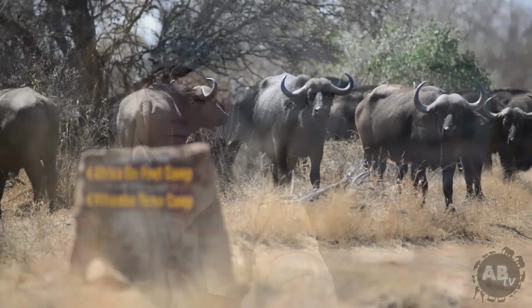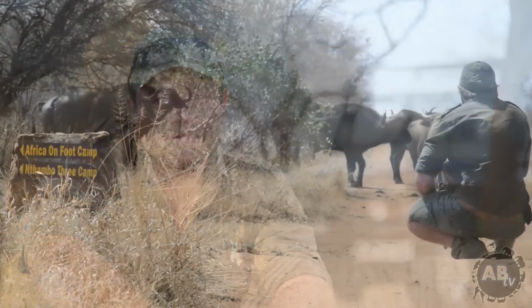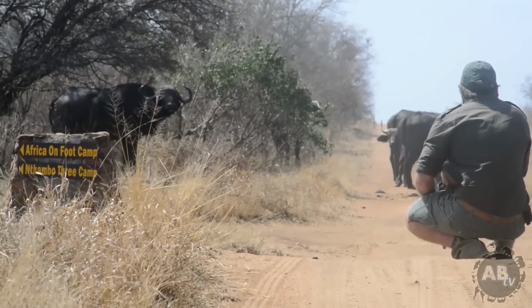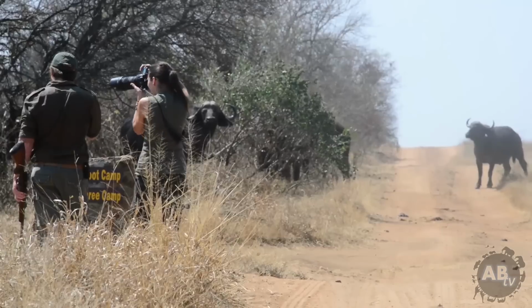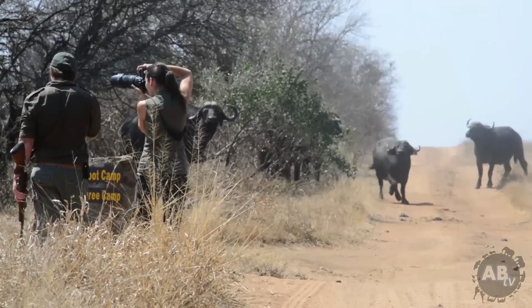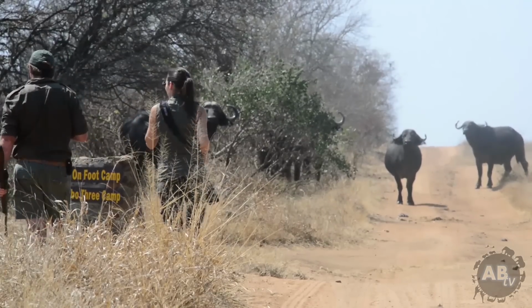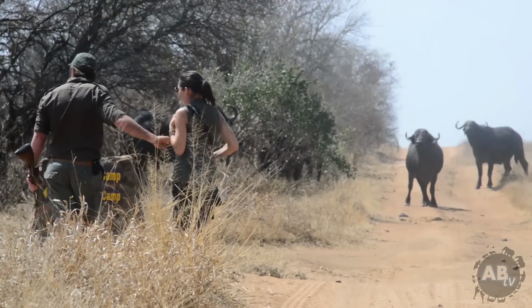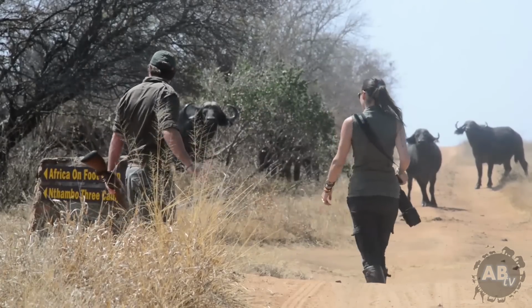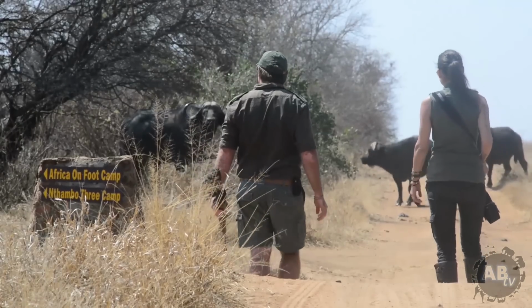So when we found the herd of buffalo, we decided to do an approach, and the one buffalo I could see wasn't very happy. Usually with a herd of buffalo, they tend to move off when they sense humans are in the area. This one wasn't too happy, and I told Shannon to just keep a lookout on that specific buffalo, and it gave a head shake, quite a hard head shake. It hit the bushes in front of it, and it actually looked like it was coming straight for us, but it only ran for about 5 meters, then stopped.